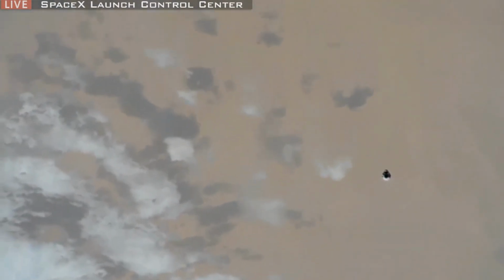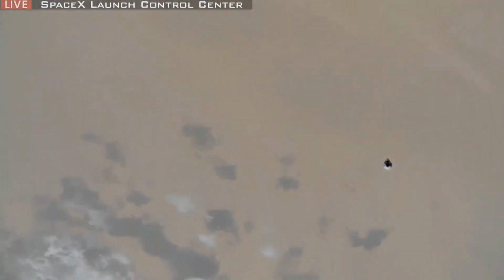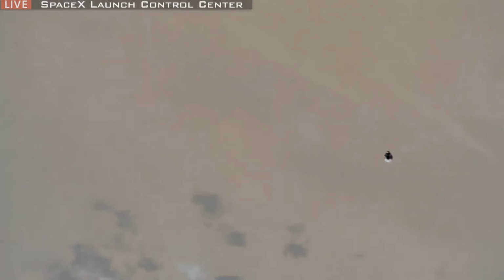And so with that, the crew are going to step into leak checks again. This is going to be their 3rd one. They've already done one when they initially got suited up in the operations and checkout facility, another one once they climbed into Dragon when it was still on the pad and connected their suits via umbilical to the seats in the Dragon spacecraft.